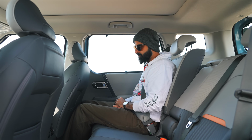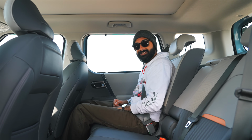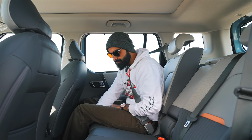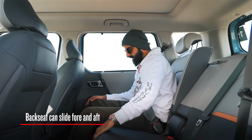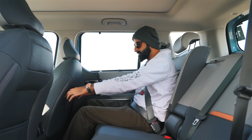Step into the back seat and you realize that this is how much space you would usually have in a compact SUV. But the Syros doesn't only have this much space. Since the back seat is on rails, you can move it all the way back and free up this much space. It's really significant, the amount of space you have in here.